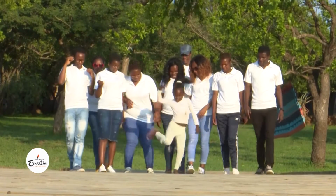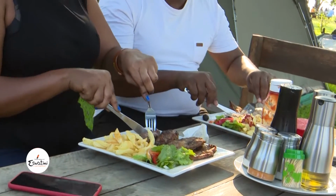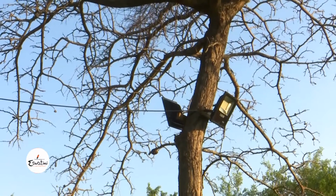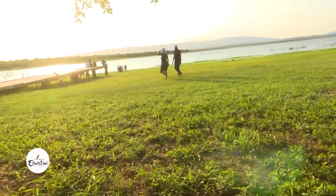If you're looking for tranquility among a park-like setting, then welcome to Vakasha Lodge. With outdoor camping, a self-catering accommodation is surrounded by beautiful old trees, lively birds. The gem of Vakasha Lodge has got to be the beautiful Siphofaneni Dam.